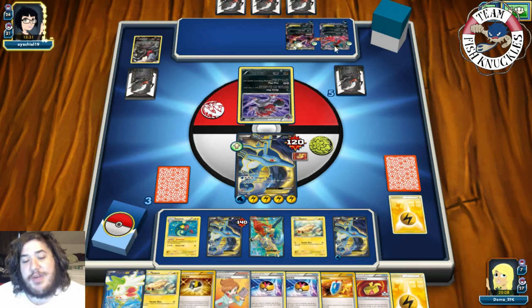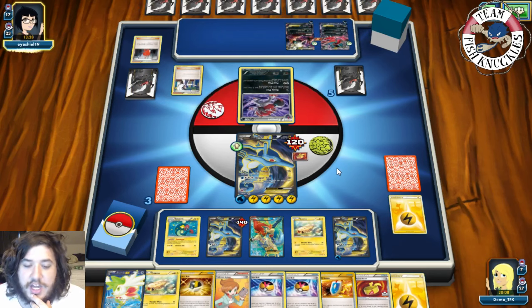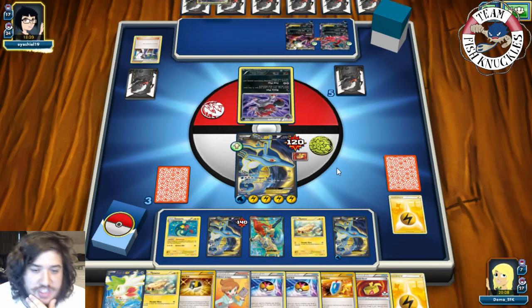Oh, there's a Dark Energy coming down to Yveltal. Okay, we're good. We're golden. Sycamore, and they play Sycamore, not an N. Alright, so Sycamore, discard the hand, drawing 7 new cards. So what we can do this turn is, we could just license the Yveltal.